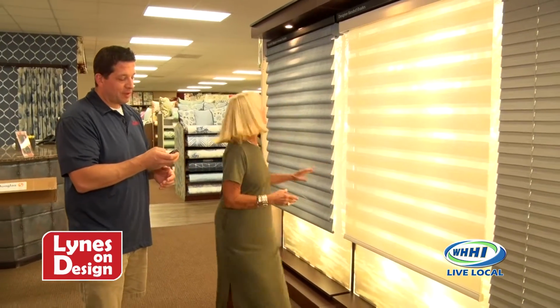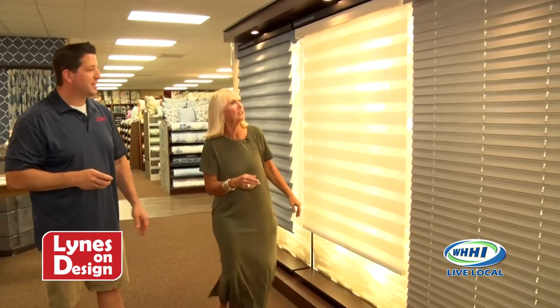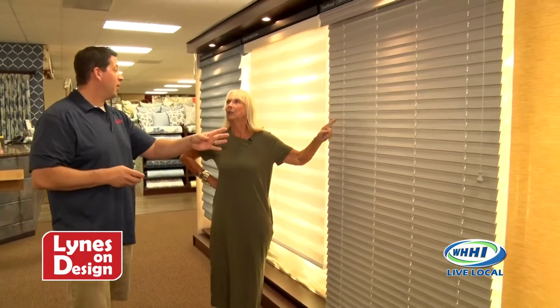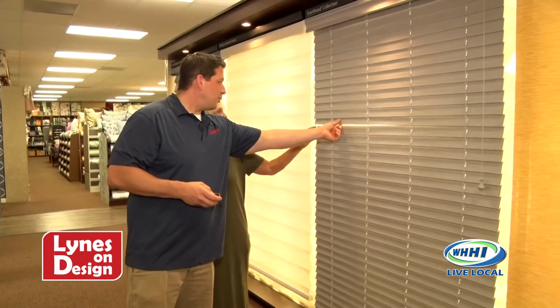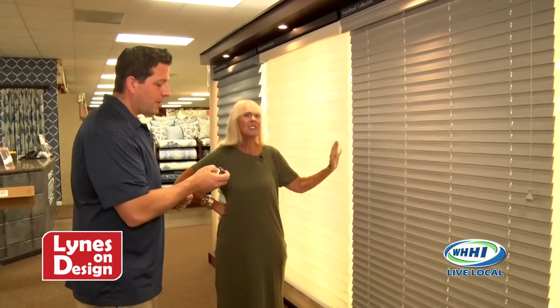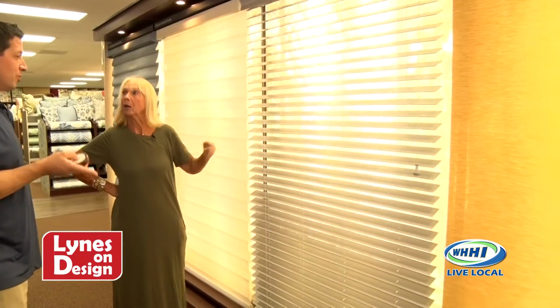Okay, love these. So now we've got both our vignettes down, got our banded shades. All right, moving on to this. This is a faux wood blind. So I really like them. Yeah, this is one of the newer finishes. I think it's called Deco Gray. And this one is a cost-effective blind. It is, and it can also be motorized. Most people don't realize we can motorize traditional blinds.